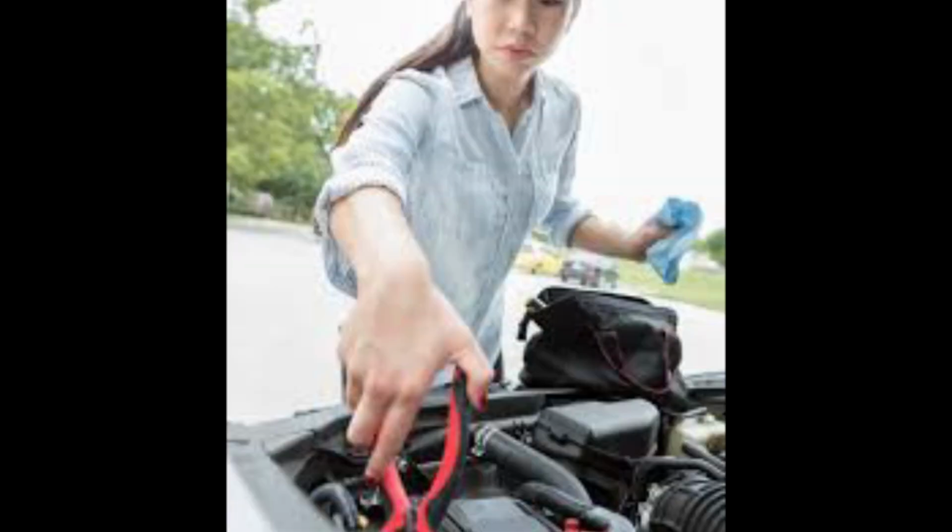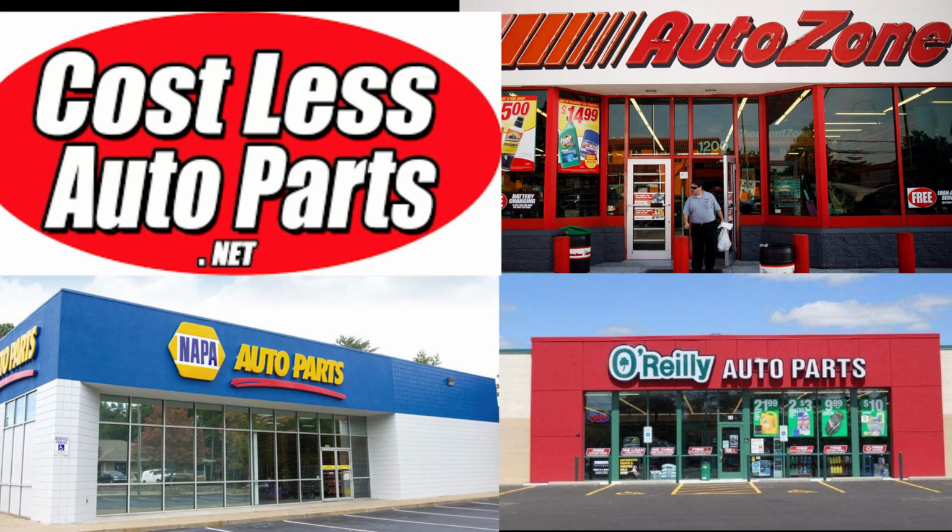Number 9, you're jumping your car too many times. And number 10, if you haven't figured this out, you definitely have a problem. Your friends and family don't want to give you a jump anymore. Once you determine that your battery is dying or is dead, which battery should you buy? And where should I go buy a battery?